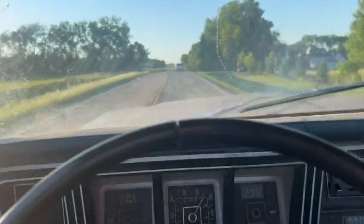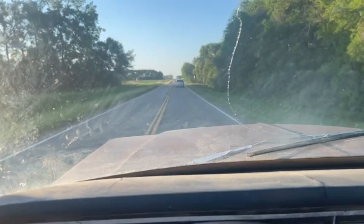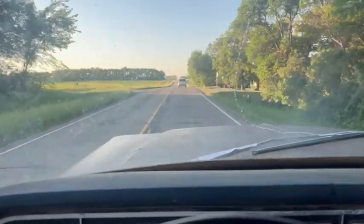It cruises down the road nice, has good power. The 4-speed manual transmission shifts good.